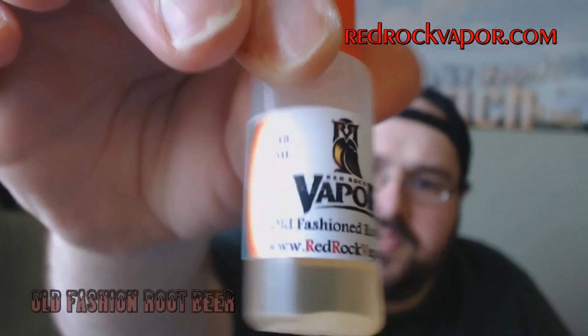Now, throat hit, I'm going to give a mild, which is a 6 out of 10. And then, of course, vapor production, I'm going to give it a 9 out of 10 for consistency and plenty of it. Now, this one here is old-fashioned root beer.